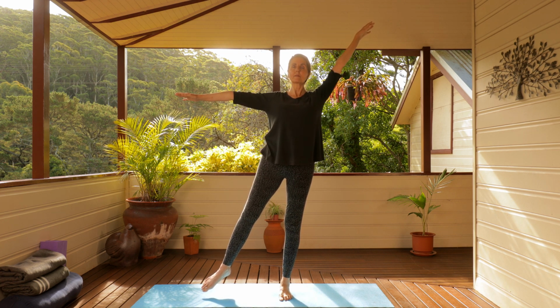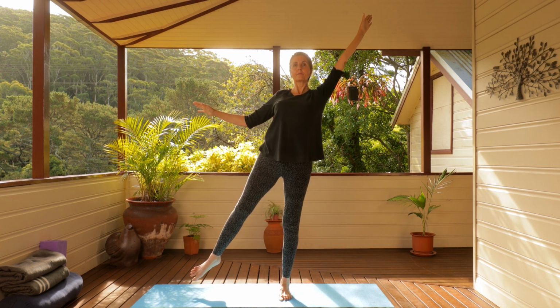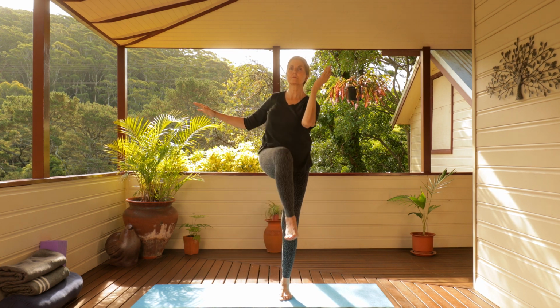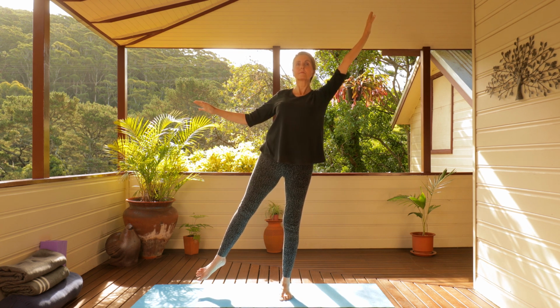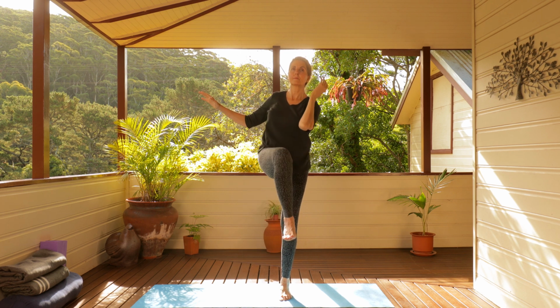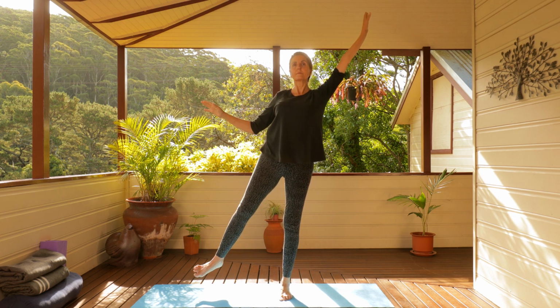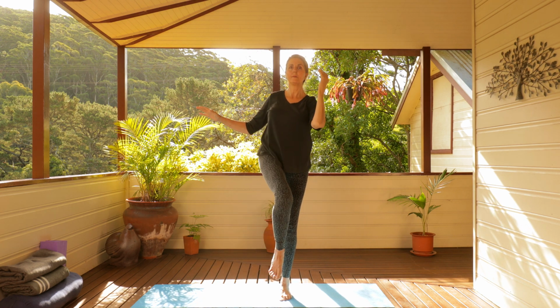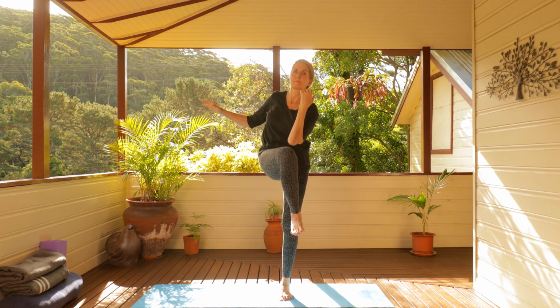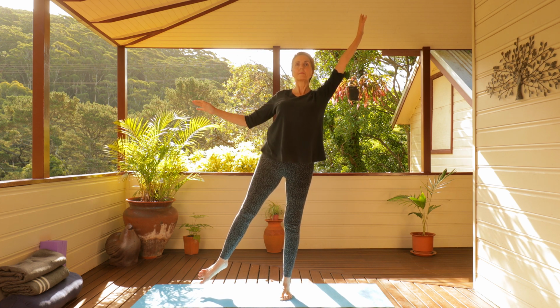As you breathe out, knee and elbow to center. And as you breathe in, open in that diagonal line. Balance. Breathe out, slowly moving to center. Breathe in, opening out. Don't be racing. Breathing out, center. Breathe in, open. Last time. Breathe out, center. Breathe in, open.